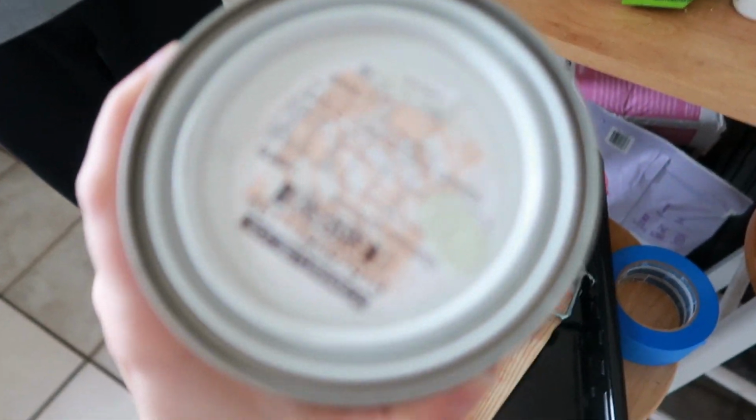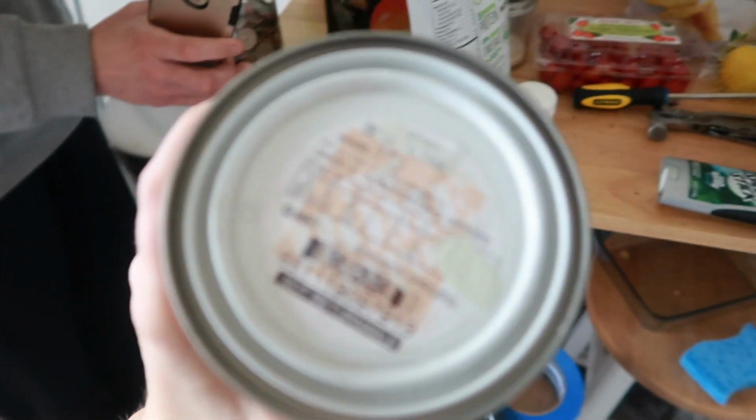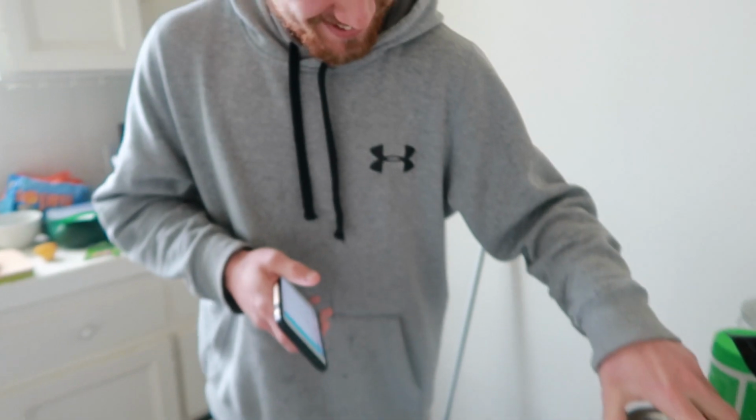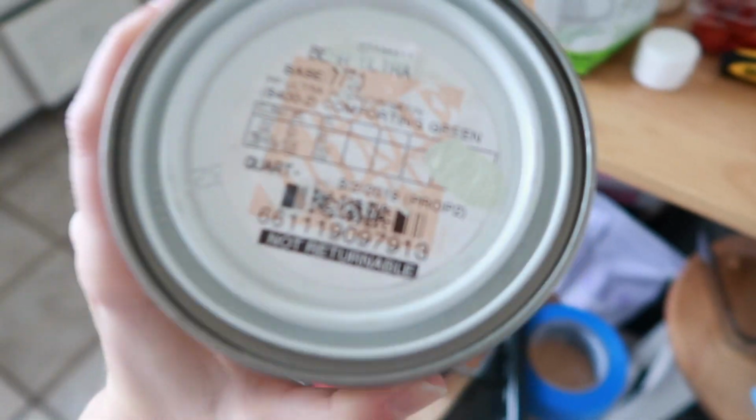Oh my gosh, it keeps getting blurry. Is that why you're wearing the overalls? Because you're painting? Yeah. Duh, I love a good theme. Oh, yeah. I just realized that. Oh god, I can't breathe. Oh, it's so recording.